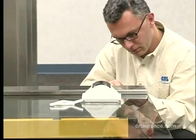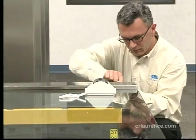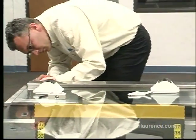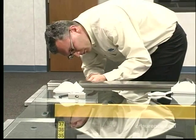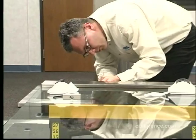Again, once they're hand tightened, we'll go back and tighten each one of them again until the top of the hex head wrench twists past the body. One of the advantages of the CRL wedge lock system is if you ever have to go back to do any type of adjusting on the rail, you can simply loosen these screws and make any adjustments necessary.